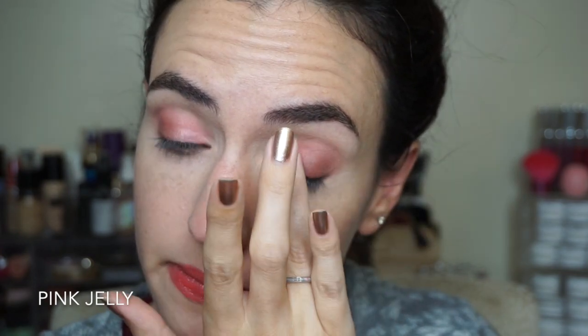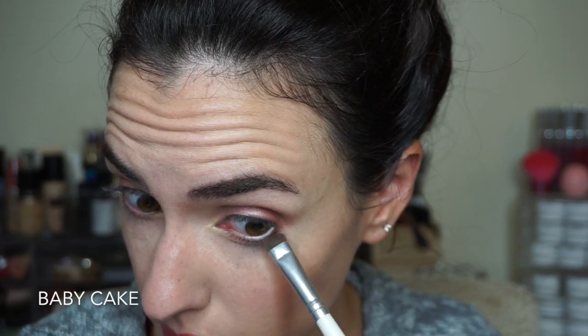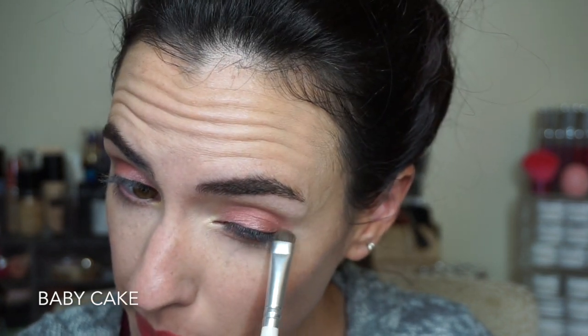Then for the inner corner, I'm using the shade Lemonade, and I just used a little sponge tip applicator and packed that all over the inner corner. Then for my lower lash line, I'm using the shade Baby Cake again on a flat brush, and I'm putting that on the outer half of my lower lash line.